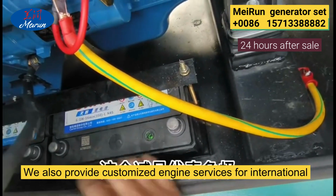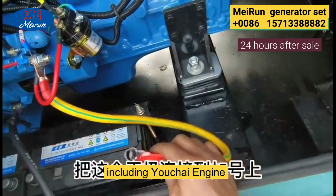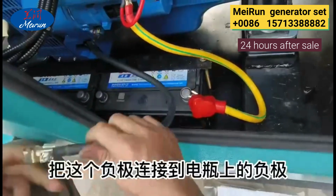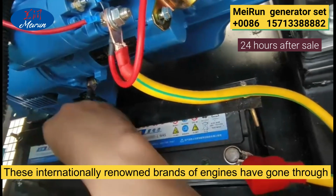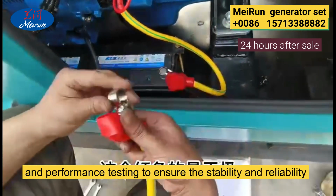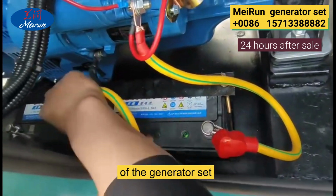We also provide customized engine services for international brands, including Yuchai engine, Weichai engine, Doosan Daewoo engine, Volvo engine, Perkins engine, Cummins engine, etc. These internationally renowned brands of engines have gone through strict quality control and performance testing to ensure the stability and reliability of the generator set.